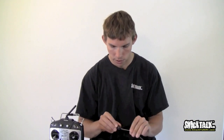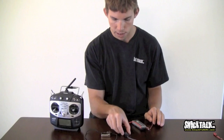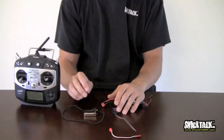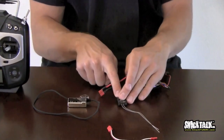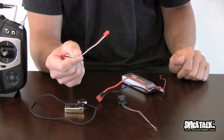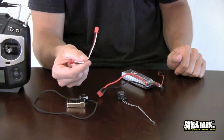So how do these things work? Well, let's start off with the SBUS setup. The beauty of SBUS is that instead of connecting a bunch of different cables, here I've got my 750, for instance, my flybarless unit. Instead of running a cable from aileron to aileron, or pitch to pitch, it uses one little cable. This is all it is. This provides power as well. It's really incredible what they did.